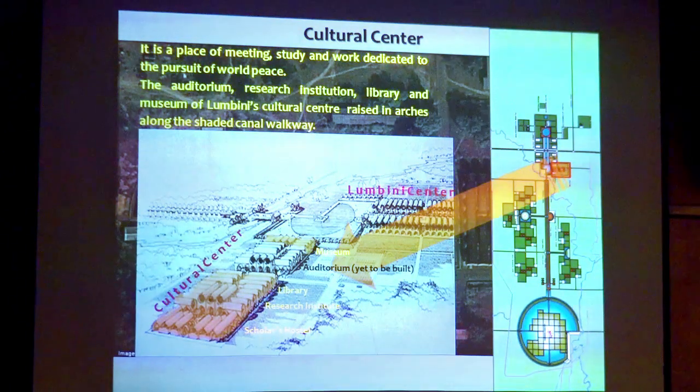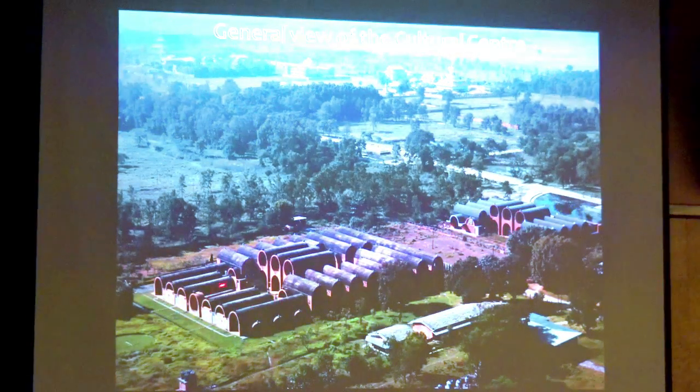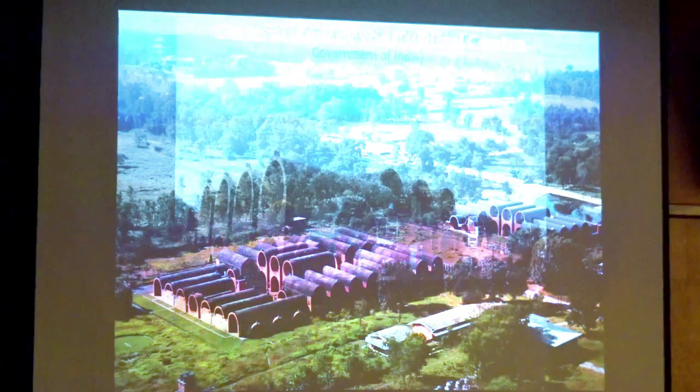On the other side, we have 8 buildings in this way, which you see on the other side. So you can see this is the museum, the library and research institute here, the museum is here. You saw the Tara Foundation, the German temple, it's here. Tungaram is here. Korean is here. So this is the general view of the cultural center.